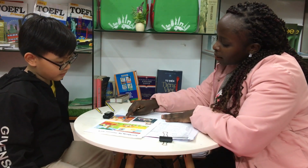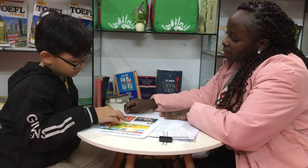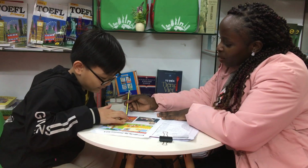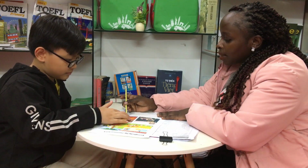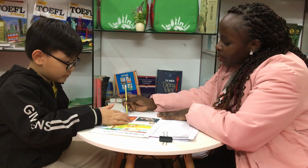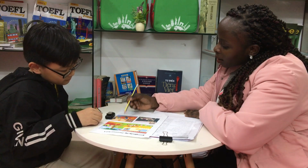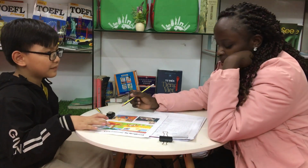Okay, tell me, what is he wearing? He is wearing a chair. No, he's wearing a blue sweater. Okay, what else is he wearing? Brown trousers. Okay, what is this? What is he wearing? It's a shoe. Okay, good job. And what is he doing? He is reading a book. Okay, good job.